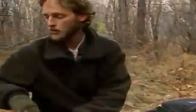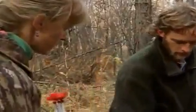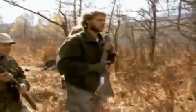Okay, back off. Backing off. But I got that dart in her, and I backed off to let that dart take effect, because I knew even if it wasn't enough, it would calm her down. And indeed it did, and the second time we went in, she was much less mobile and much easier to work with.